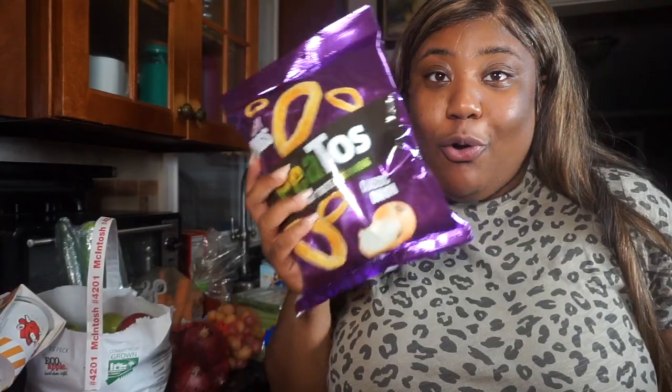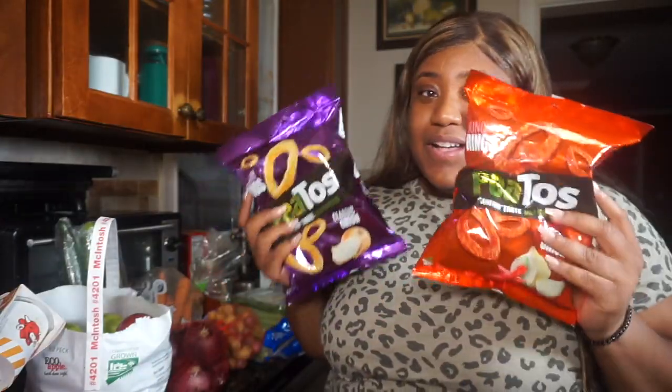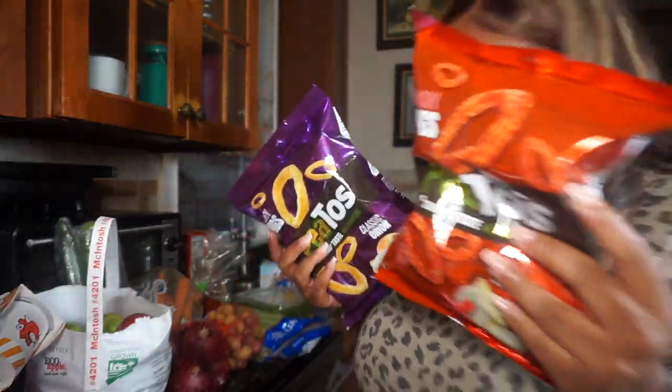And if you were to eat the whole bag, it's 300 calories for the whole bag. So that's not bad. And the bag isn't small, you know what I mean? It's a decent amount. I never eat the whole bag. These are really good. I just want to show you guys these real quick because I really like these. Yeah, I think that's everything I got.